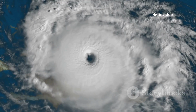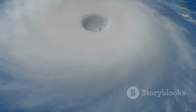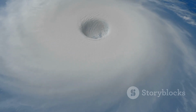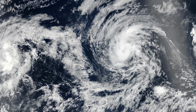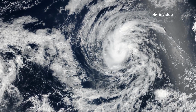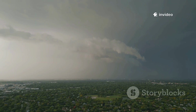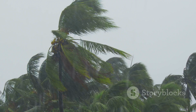This is what gives storms their characteristic counterclockwise spin. As the storm system continues to gather heat and moisture from the ocean, this rotation becomes faster and more organized. The storm begins to take shape, developing the familiar swirling pattern we see on satellite images. It is a delicate dance of physics, turning a simple weather disturbance into a formidable force.